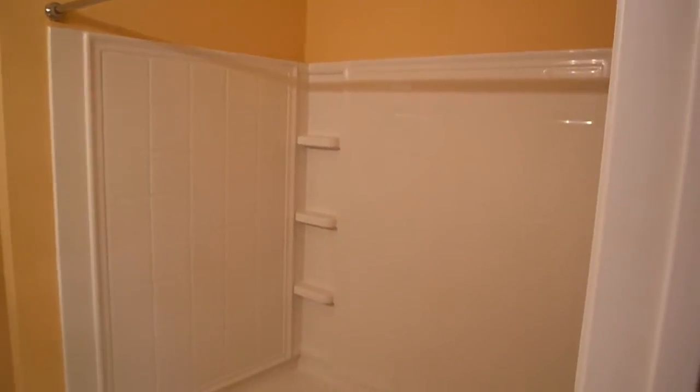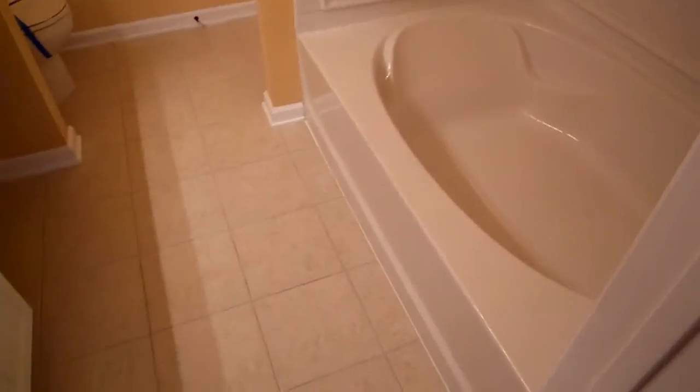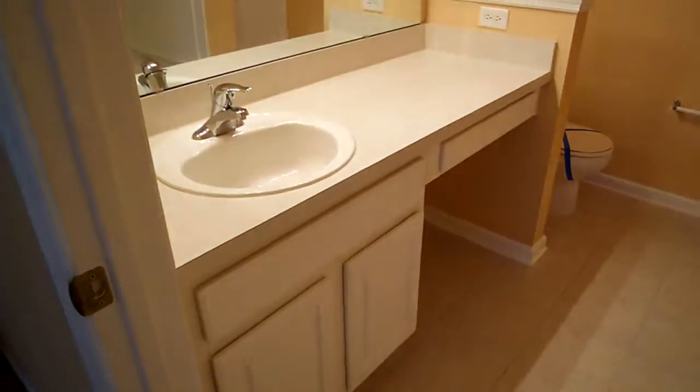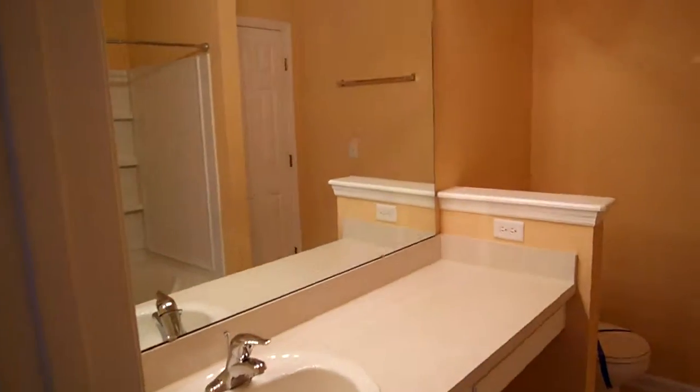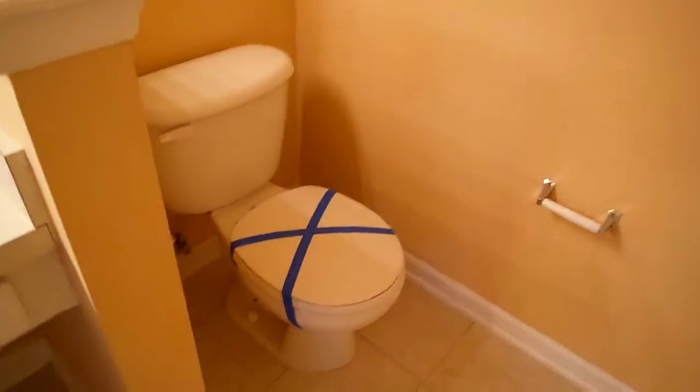All right, so this you have a nice sized garden tub, tile floors in all the wet areas. Just one sink here, not a dual sink. Again, 10-foot ceiling, so it's nice and open. The walls are fairly neutral in here, not too bad. There's a toilet and then another closet for linens and things.